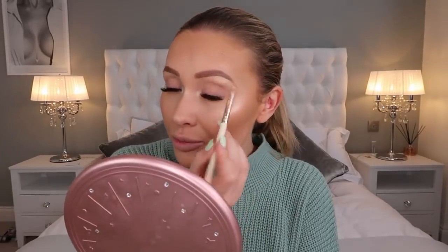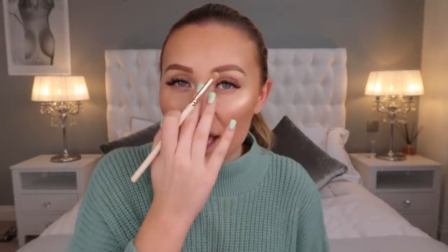This product can actually also be used in other ways, which is quite good as well. You can put it on your brow bone, just to add a bit more of that brighter look. And you can also lightly dab some down the middle arch of your nose. That helps to give it a little bit of a contoured look without it being too crazy.